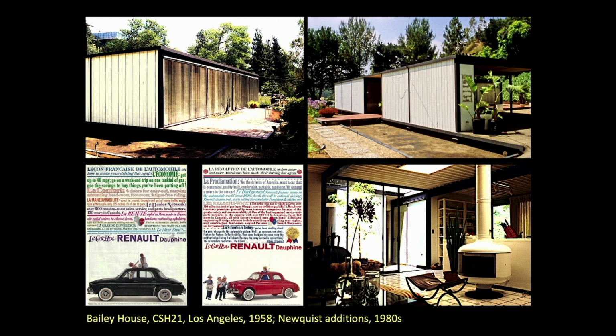La Proclamation, or La Proclamation, as they might say. We, the drivers of America, want a car that is economical, quality built, comfortable, portable, handsome. We demand a return to the car. Well, it's all good stuff. And he was clearly a modernist at heart, and he got this house.